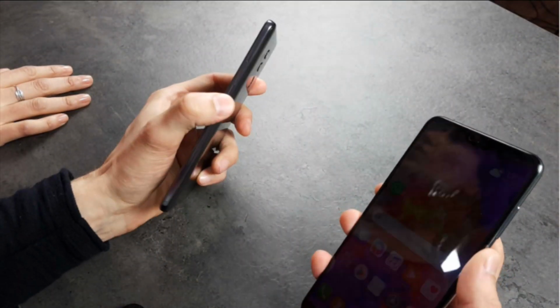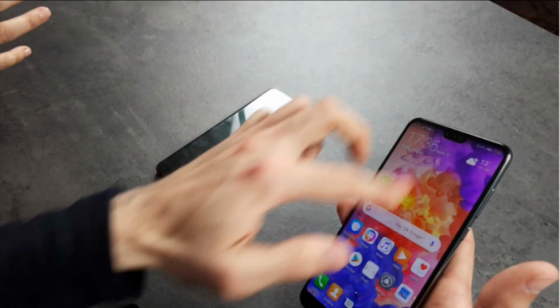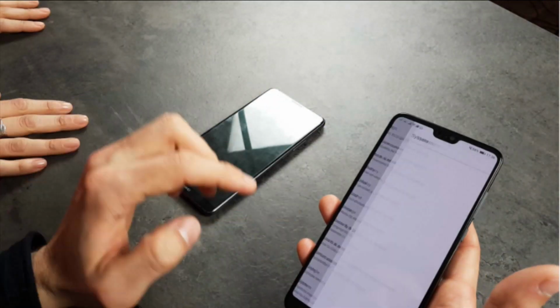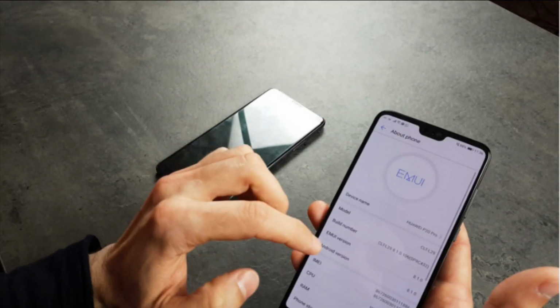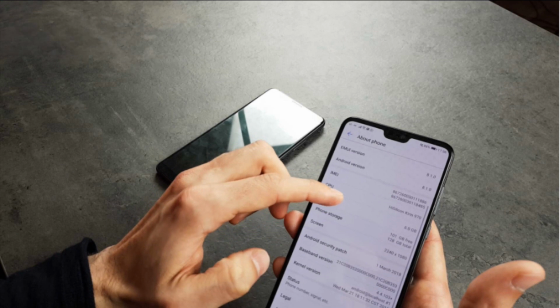We have another question, which is about the interface, if there are some improvements. So my personal opinion, you have to consider that the unit that we are testing is pre-production. Using the phone, the performance in general is really good. The phone is fast, but sometimes I realized that with some apps it was crashing a little bit, but nothing so bad and not so often. This is Android Oreo 8.1 with the latest version of EMUI. But I have to say that there are not so many new things on the interface part.